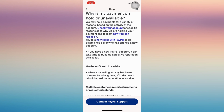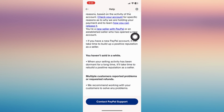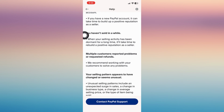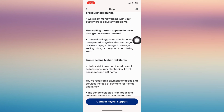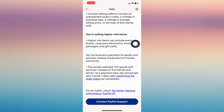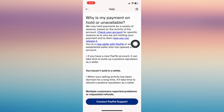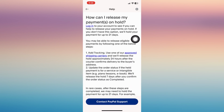So you can see the reasons why your payment is on hold. Probably you're a new seller with PayPal and you need to establish first, and maybe haven't sold in a while, or you have multiple customers reporting problems, your selling pattern appears to be unusual, or you're selling higher risk items. So these are just a few reasons why your payment is on hold or unavailable. However, you can also check here on how you can release your payments that are on hold.